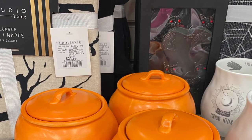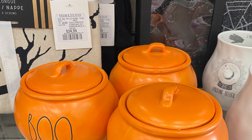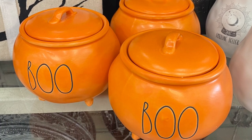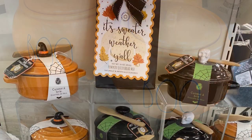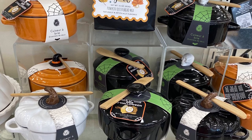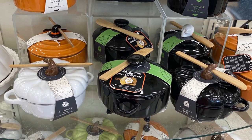And there was little canisters for Ray Dunn. Could use them for candy. These ones said boo. And they had some other little casserole dishes, or they said you could use them for brie. I think they had directions on how to cook brie. So there's a bunch of different ones.